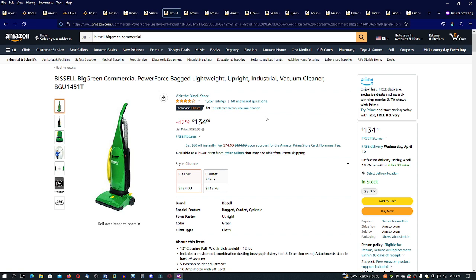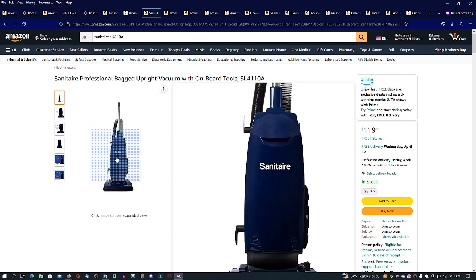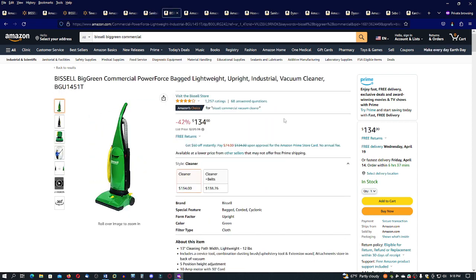So, the BigGreen and the Sanitare both get my recommendations. Generally, if you have to pick one and the couple dollars difference in price isn't a deciding factor, get the BigGreen. Otherwise, get the Sanitare. My personal philosophy is I use the Sanitare for at-home use, and I use the BigGreen for commercial use. That's the way that I've chosen to do it, and it's been a very decent solution.